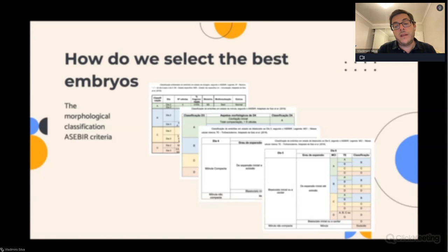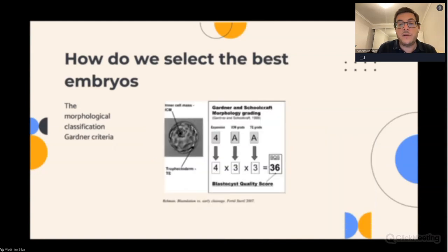But the decision on whether we should use an embryo or discard it, or whether we should freeze an embryo or transfer that embryo, or select the best embryo to transfer, we are not basing it on the morphological classification anymore. We're basing it on more sophisticated methods like pre-implantation genetic testing. We have the invasive and the non-invasive one, and also artificial intelligence and morphokinetics, and I will talk a little bit about that.